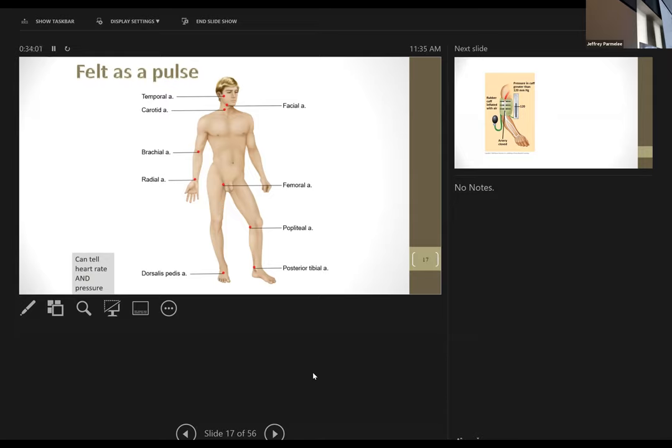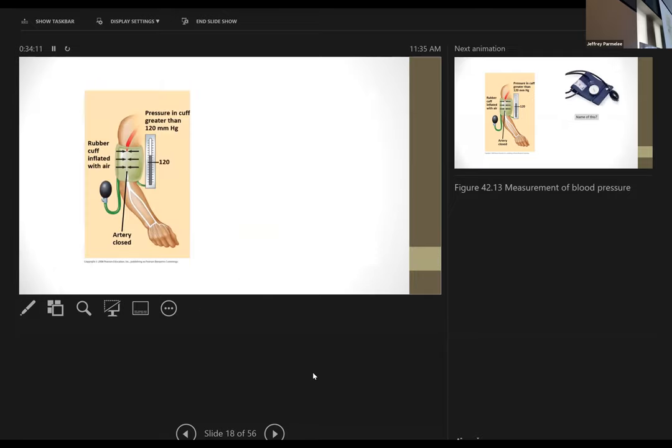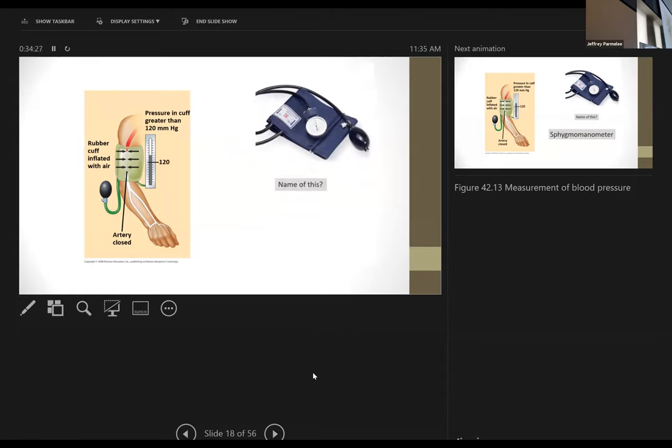You can also feel your carotid pulse. So there are places where you can feel your pulse. All right, let's see. This is what we would do in lab normally, but I don't think we're going to get out the old-fashioned equipment here and use it. Can anyone spell this?